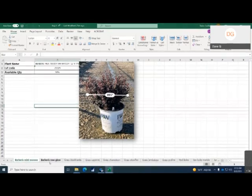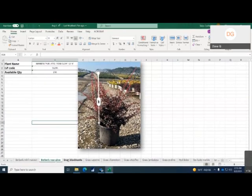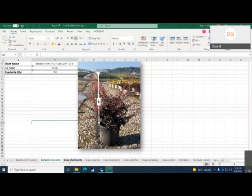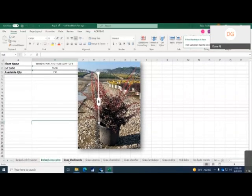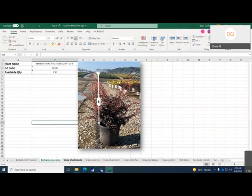Rosy Glow. This is an oldie but a goodie. You can see here some of the new growth, kind of hard to see in the photo, but it gets those pink swirls with the deeper reds. That's always on the new growth. The old growth turns a darker red to almost a purple color. So there's 230 of those.